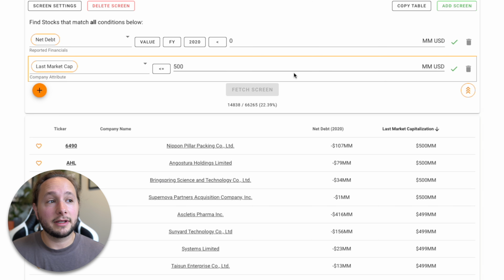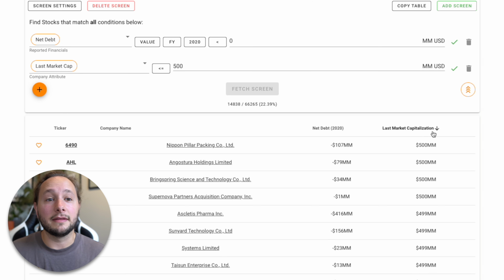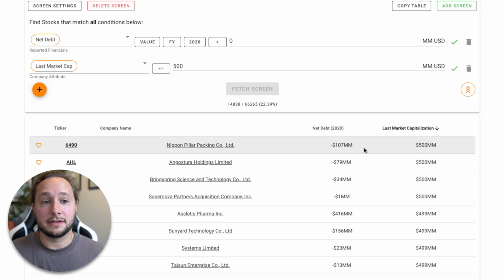All right, so I just ran this screen, and it does appear that while I can't directly search for the market cap compared to the net debt, it does provide this column in the table, so we can compare directly a company with a net debt position of negative $107 million versus their market cap. So it looks like this Japanese Nippon Pillar Packing Company has a net cash position of $107 million, and their market cap is $500 million. So that's a bit of a gap there.